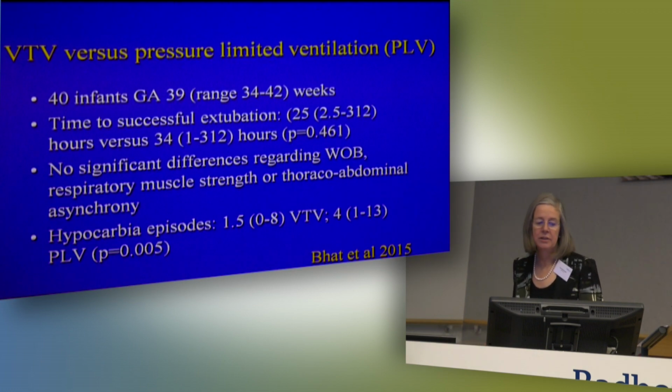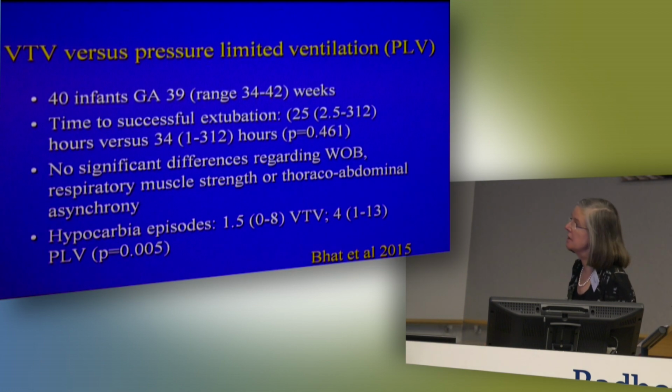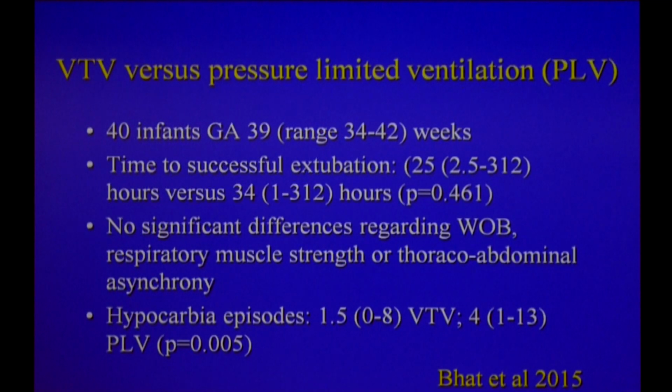From then, we went on and designed a very small randomized study, one-center study, and the outcome was the time to successful extubation, and these babies were born at or near term. We saw no significant differences between volume targeting and pressure limited, and we measured a number of physiological outcomes, including work of breathing, respiratory muscle strength, and thoraco-abdominal asynchrony, and there were no significant differences.